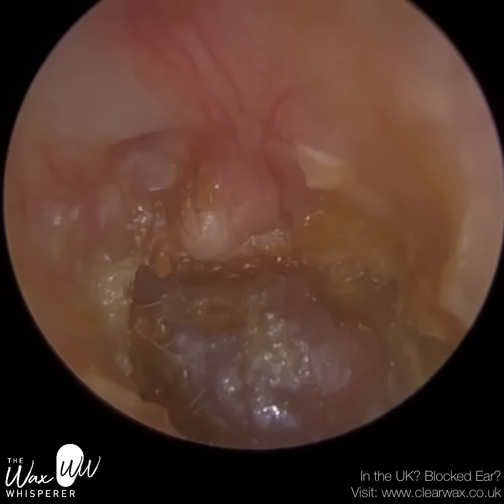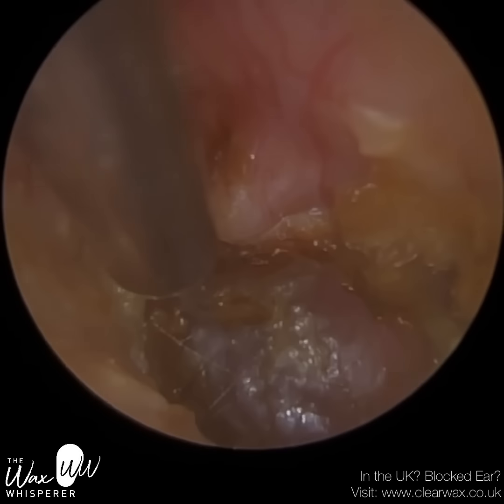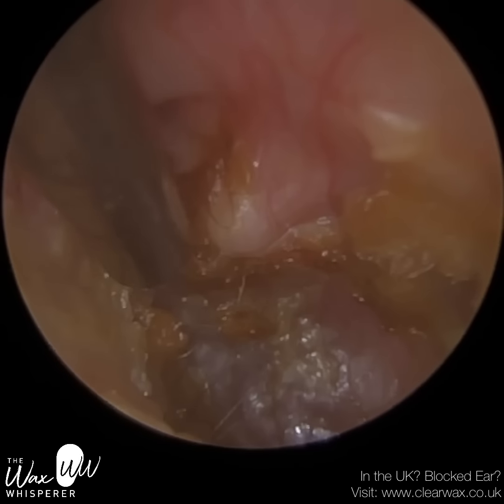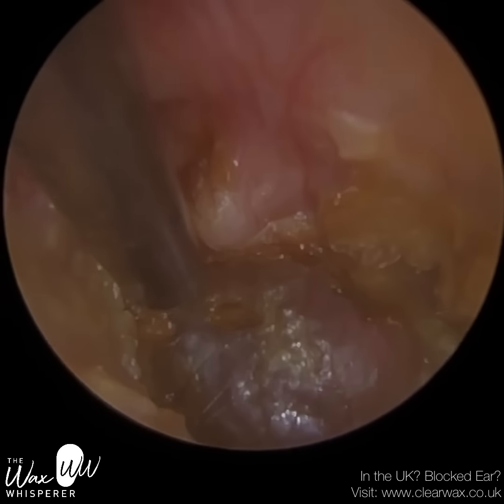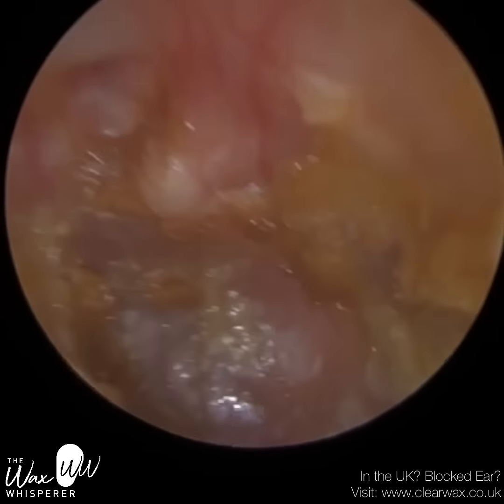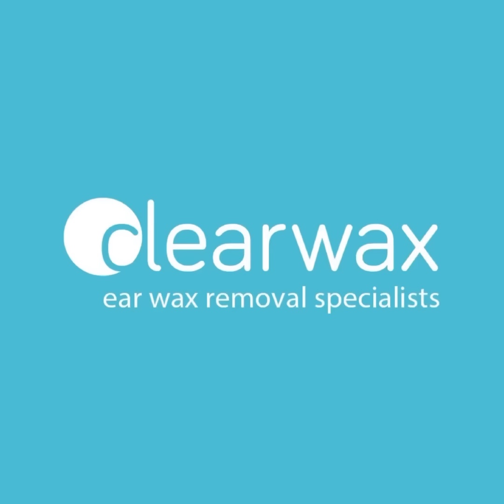Now there's very little space there. I can just about insert the fine end just in that little gap, and I can't really go any more. And you can see the short process there, and the hammer bone is really sucked in. The umbo, which is the part of the hammer bone that connects to the middle of the eardrum, so it's almost like the bullseye, is not even in view. It's so sucked into the middle ear.